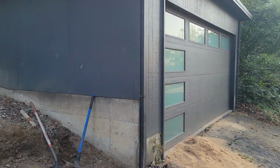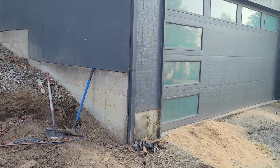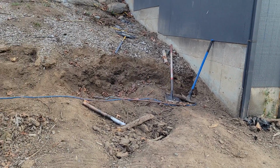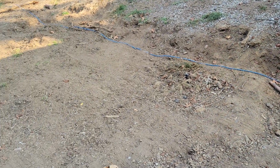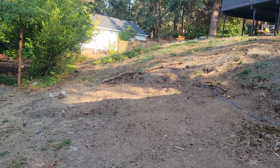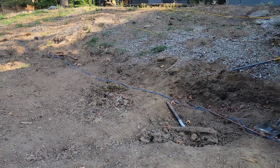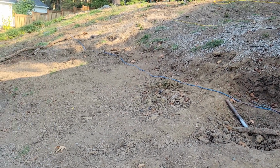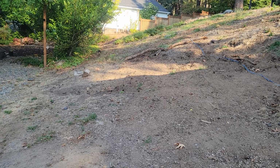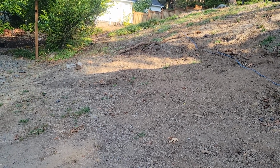If you'll notice on the lot, the garage is not square to the edge of the property. It's kind of turned a little bit. So what I'd like to do here is, you can see that big root I pulled out. That'd be the end of a parking area. I'd like to level this out quite a bit, put a retaining wall in here where the blue cord is, and level this out and put some pavers in here as a parking area for like a boat or a car or something down here below.